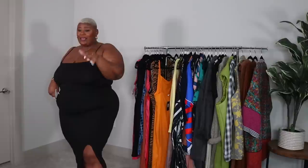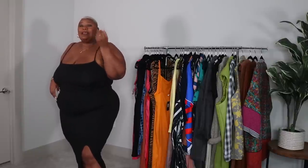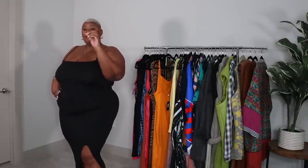Immediately yes. This dress is so freaking me. First of all, it's that really soft polyester stretch material, and I absolutely love it. This is exactly what I would wear if I want to go out and run errands, but I still want to be sexy, okay? That's one thing about me. I like to be sexy or bummy. Very rarely in between. It's usually one or the other.